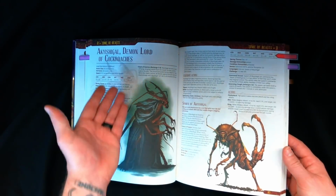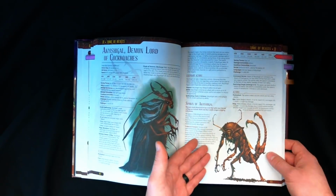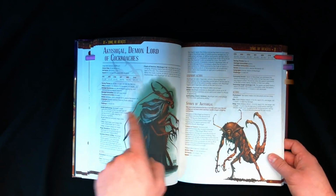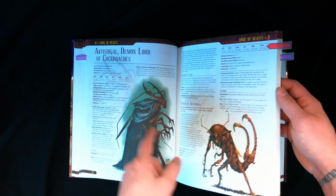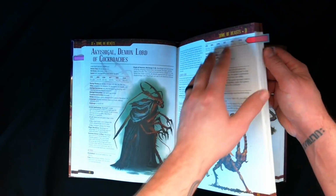You have things like this demon lord of cockroaches and all his spawn. And I ran a whole session around this in the cellars of my dark cathedral, and it was fantastic. And that was all spawned by flipping through this book and being inspired by the artwork.